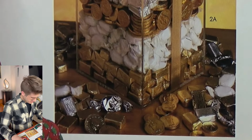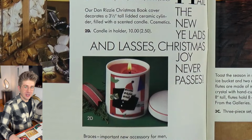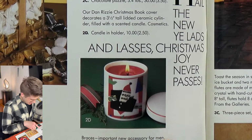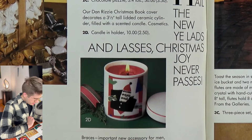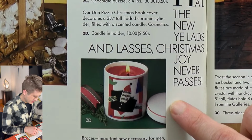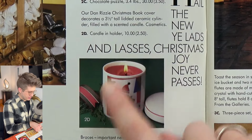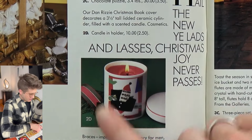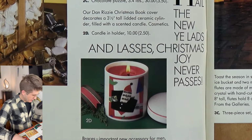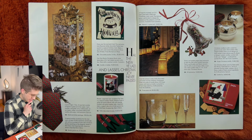Oh, so right here is some more information about our cover lady, which is, let's see, a Dan Rizzi Christmas book cover decorates a 3.5-inch tall lidded candle. So I guess the artist is named Dan Rizzi, but that's the only information it gives, and there's sort of a different rendering of the same collage image on this kind of ugly little candle. Okay, I guess I didn't know that they called this thing a Christmas book.